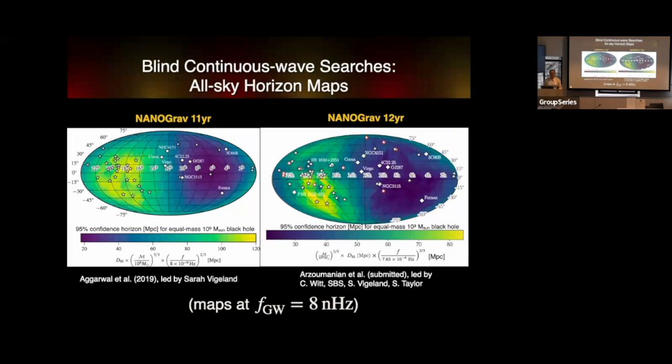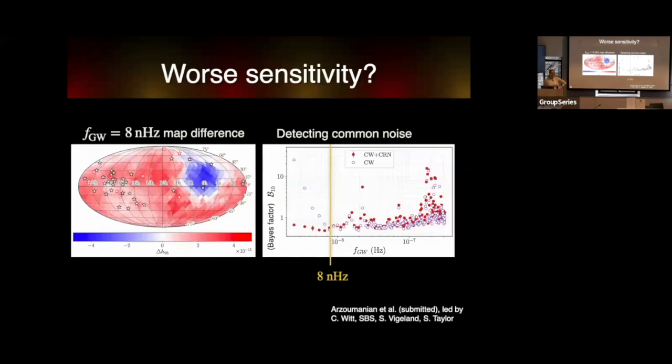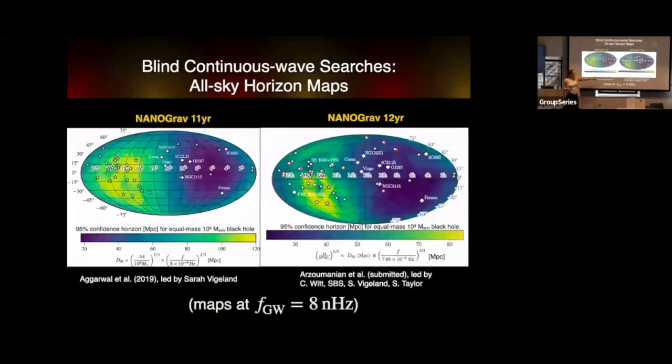So when we first noticed this happening, we of course went back and said, oh, we're so bad at coding, we have to fix our code and figure out why this went wrong. It turns out it wasn't the code at all. What it was is the fact that these maps are made at one particular frequency. This one was made at 8 nanohertz. This one was made at 7.65, or about 8 nanohertz. At those frequencies, you actually have an underlying common red noise process that's existing.